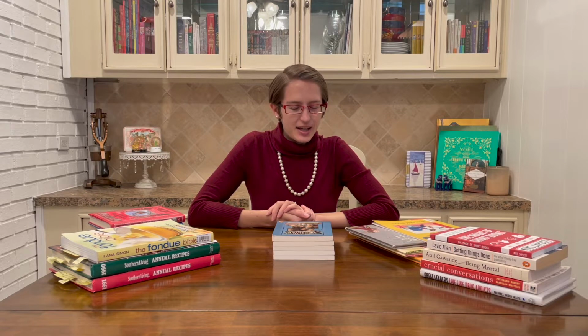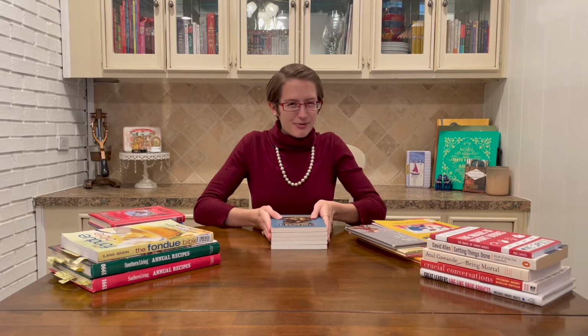Today I'm going to share with you the books that I have collected this month. Let's start with this pile in front of me. Part of my collection for my international library involves buying books in other languages. With an international library, I'm trying to collect books in languages other than English, in addition to English books.